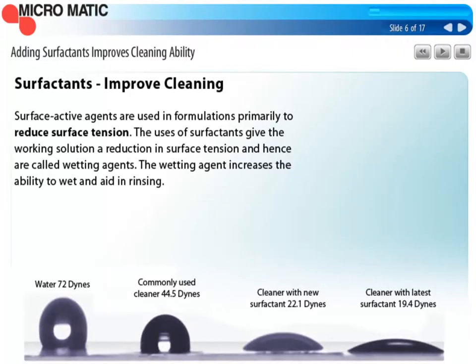Surfactants are added to chemicals to reduce surface tension and also increase the chemical's cleaning ability. On this slide are pictures of how chemicals are affected by different surfactants. The first one on the left is just a bead of water with no surfactants. Chemists measure surface tension in dynes, which is a unit of force, whether the liquid will bead up on the surface or flow out over the surface. The goal is to reduce surface tension in a cleaning liquid in order to improve its ability to clean.